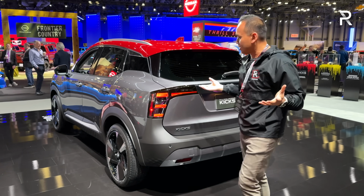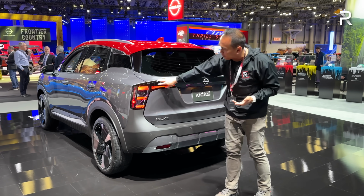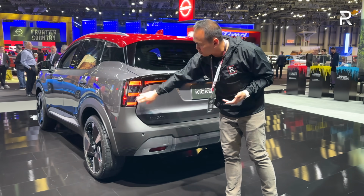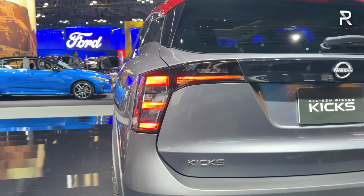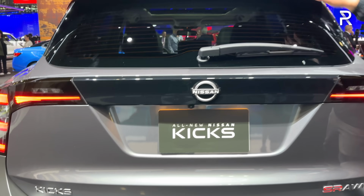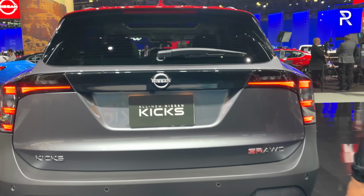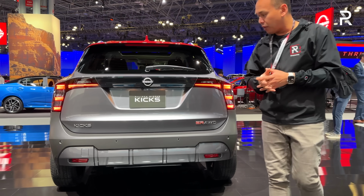And then looking at the rear, you can see a very bold design that has these LED taillights that kind of mimic what you saw at the front with that dual line stacked look. You can see it's actually an LED taillight. There's a nice integrated rear wiper here, along with this nice integrated rear spoiler. And then down here you can see you have some SR badging, and there's a big bold all-wheel drive badge here to show that this vehicle is now available with all-wheel drive.